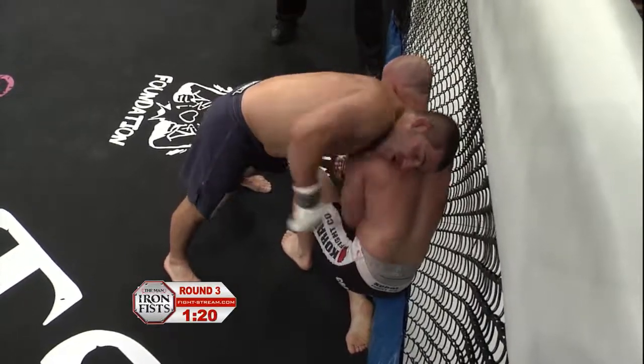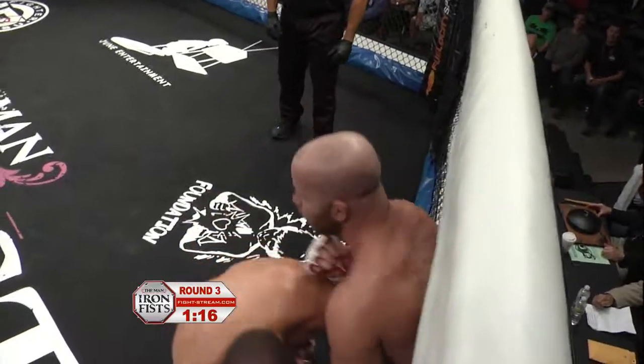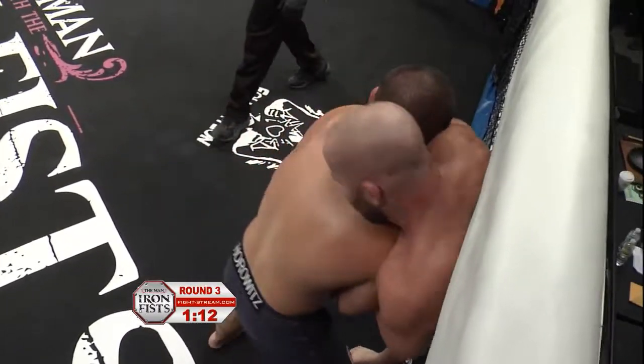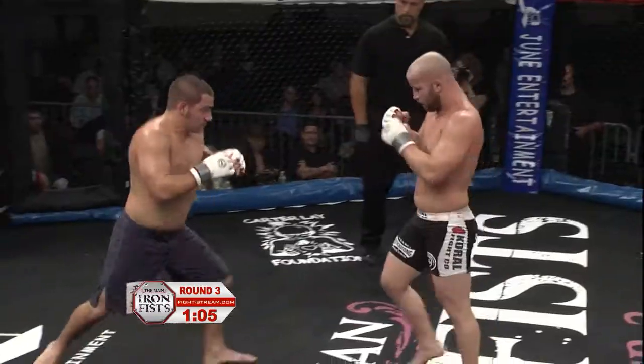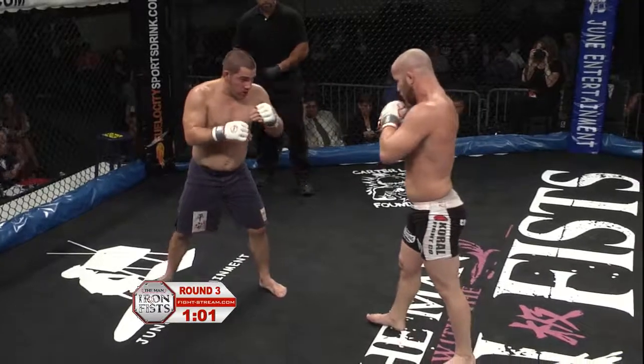Horowitz not letting him get separation. That's the last thing he wants to do, to let Tyson let his hands fly. He's just keeping himself pressed up against his opponent, and in turn keeping his opponent pressed against that cage. Once one of these fighters starts putting a little something together, the other fighter won't allow it to get past that. Overhand right hand, it kind of grazed the chin.